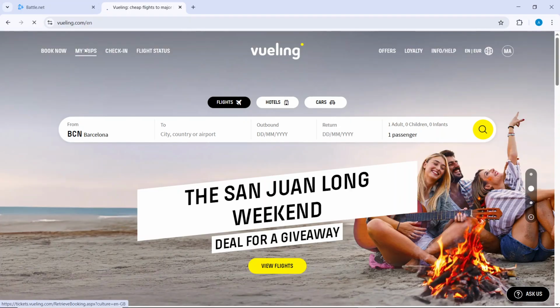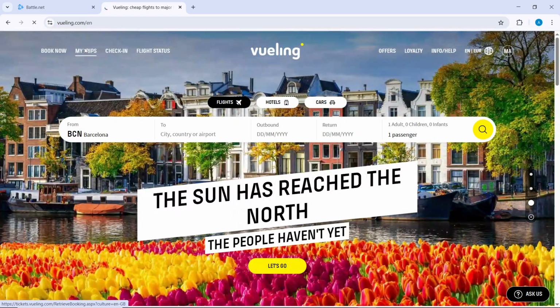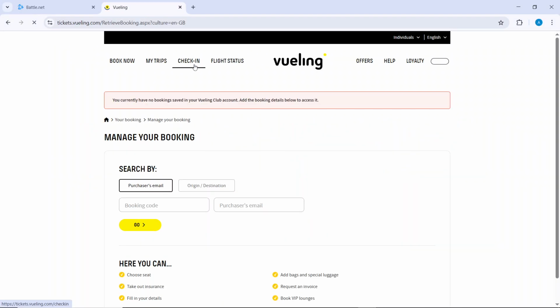Now click on it. Once you click on it, it's going to take you to the My Trips window where you can now find your flight. Okay, so if you don't want to go through My Trips, you can just go ahead and click on check-in.